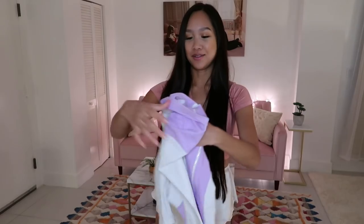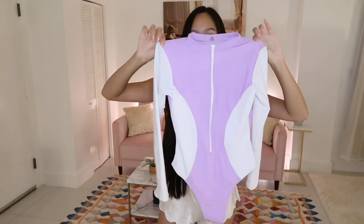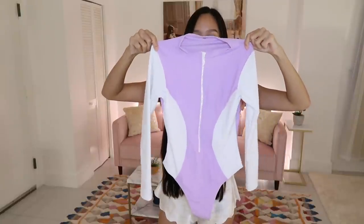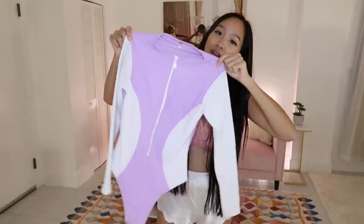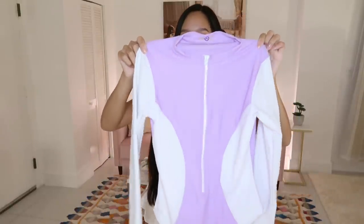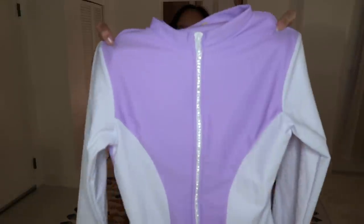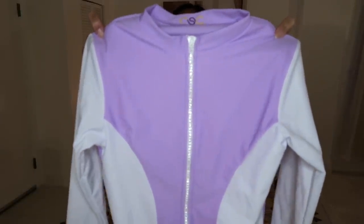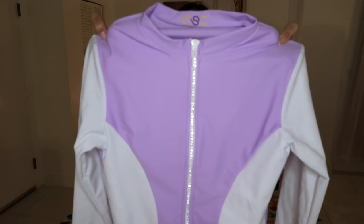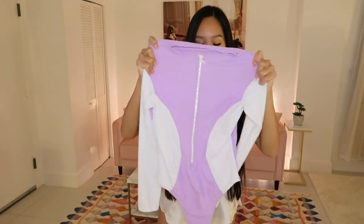Then I also have this purple and white piece. This is really pretty. I love the purple color and it contrasts as well with the white. Also has a white zipper down the middle. And I don't think you can tell, but there's little rhinestone glitters that go down the zipper. I thought that was a really cute touch to the piece. So cute. Can't wait to try this.